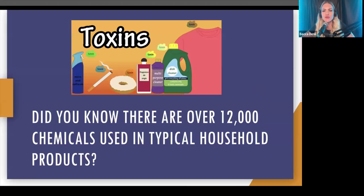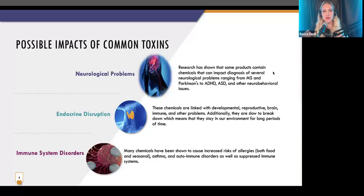So, did you know there are over 12,000 chemicals used in typical household products? Kind of crazy. Thinking of everything that we use: dish cleaner, multi purpose cleaner, anything with a fragrance in it, or an air freshener scent, all these things that we're using on a normal daily basis all have some sort of chemicals and toxins in them. So, there are some possible impacts of these common toxins.